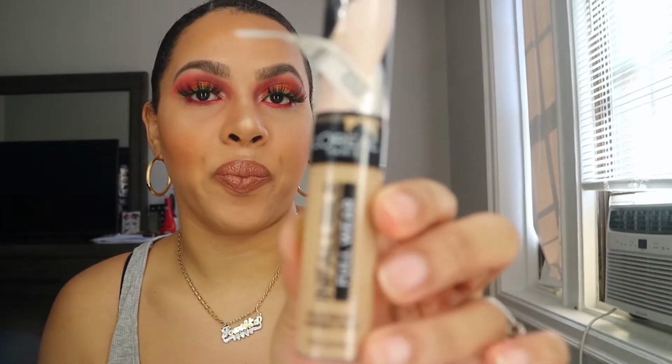I'm gonna go on with my favorite concealer. This, from my understanding, from what I have heard, is a dupe for the Tarte Shape Tape Concealer, and it's this one right here by L'Oreal. Let me just clean this a little bit. It's this concealer right here.